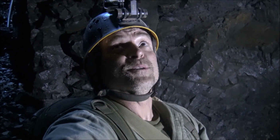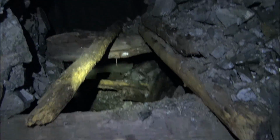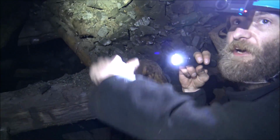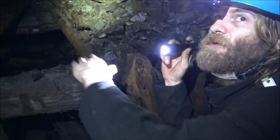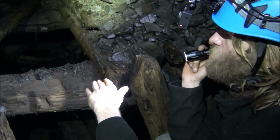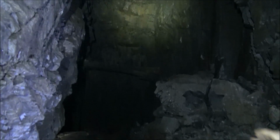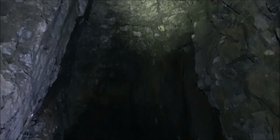Yeah, that's awesome, dude. Why would they build this platform here? Because they would have come down to whatever level, mined it over, and then when they needed to work their way up, because in Canada they tend to mine from the bottom up, so they would have built a platform, mined up, built another platform, mined up. Oh, that's how they would have done it. Up you went. Wow.